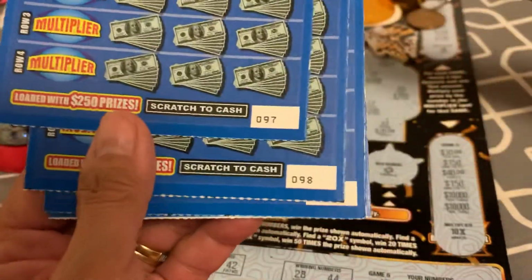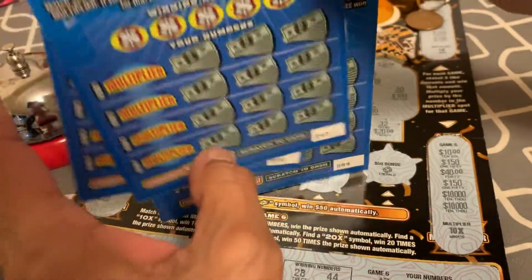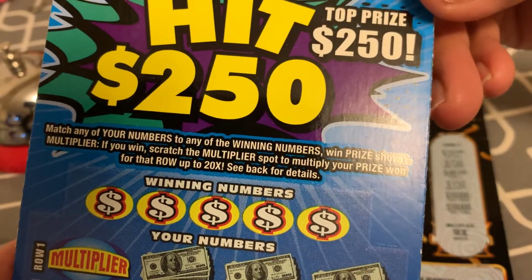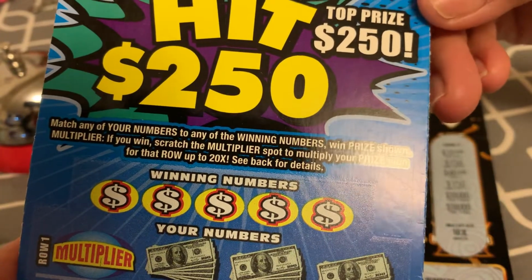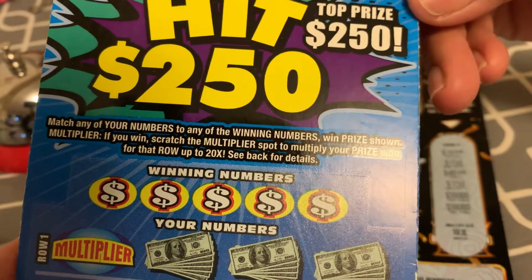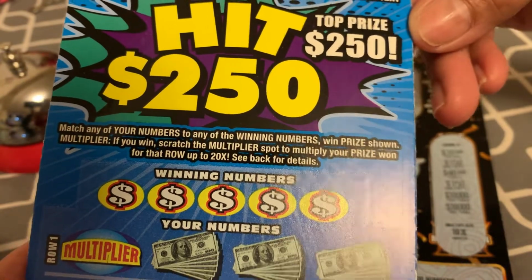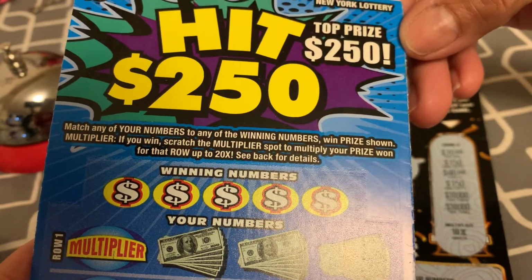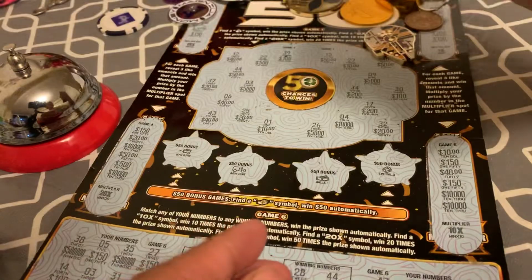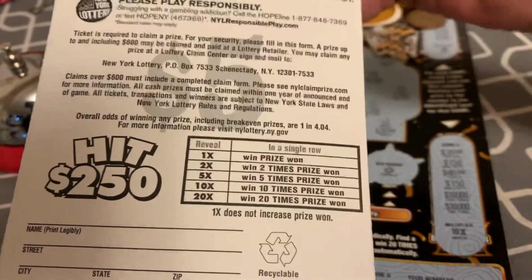ticket number 097, 98, 99, 100. The rules for this one are: match any of your numbers to any of the winning numbers when a prize is shown. Multiply if you win, scratch the multiplier spot to multiply your prize, one for one, up to 20 times. See back for details. Basically, it's telling you one for one, two for two, and so on.